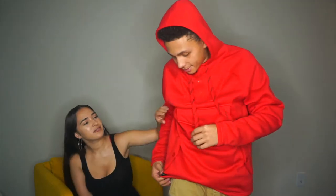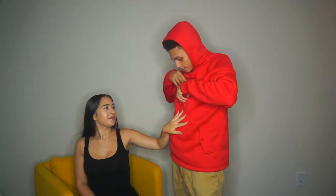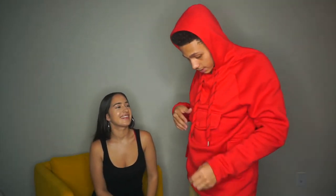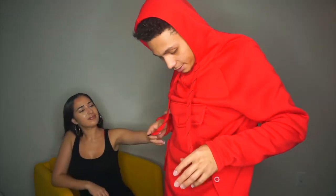Wait, is this a pocket too? No, this one is a pocket. Yeah, this is the bag pouch right here. That's why I got this jacket, because that's my favorite pocket in the middle. You got that for Christmas, dude. You didn't even pick that out. I do remember, but that was a long time ago. This is the reason why I like the jacket. Really my favorite part about this jacket is the pocket in the middle.